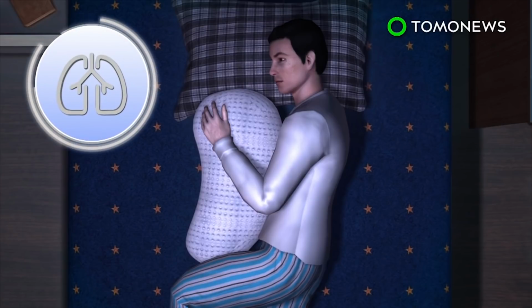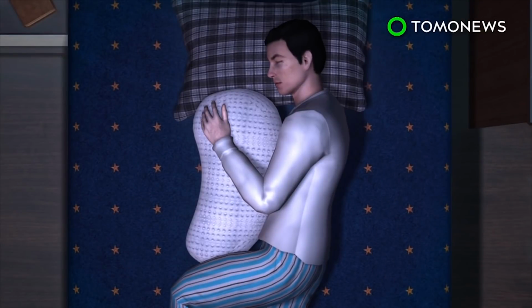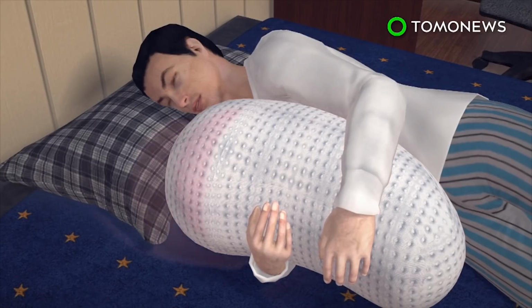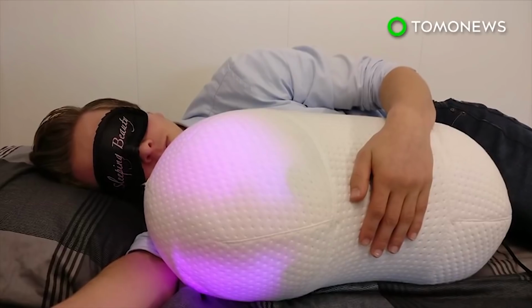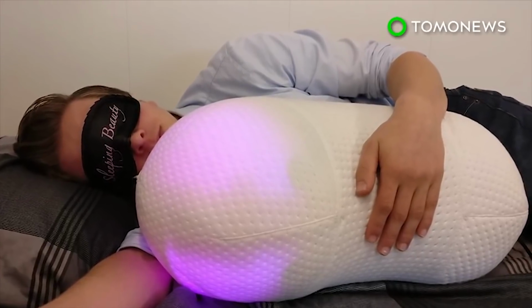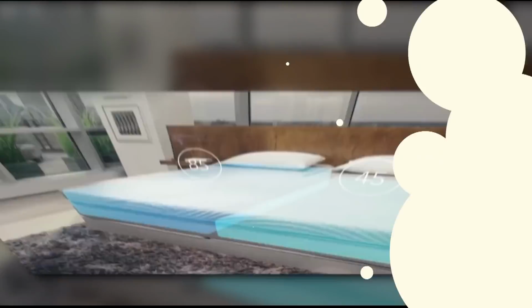The robot then uses the data to create a breathing rhythm that can induce the user to sleep within minutes. In the morning, the pillow emits a gradually increasing light to wake the user up. Somnox is still in the prototype phase, and it is not yet known when it will be available to buy.